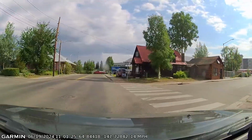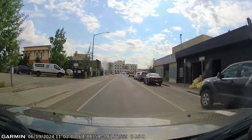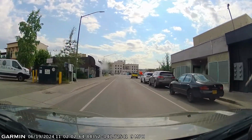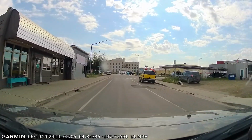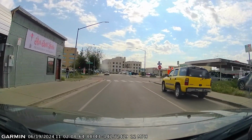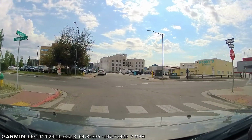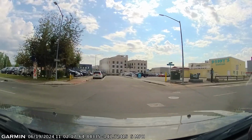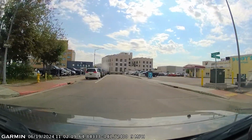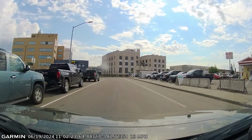I like Fairbanks over most of the other cities as a big city. This is more like the downtown. They have a lot of food, of course, a couple of breweries in town. Enjoy the ride through literally downtown Fairbanks.